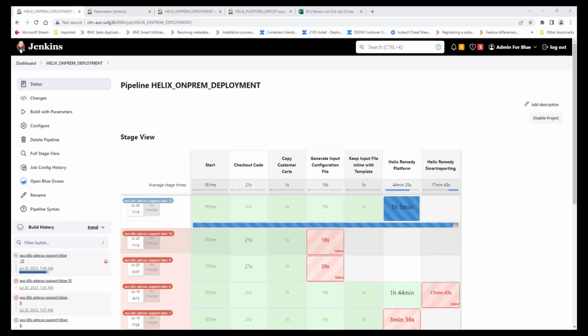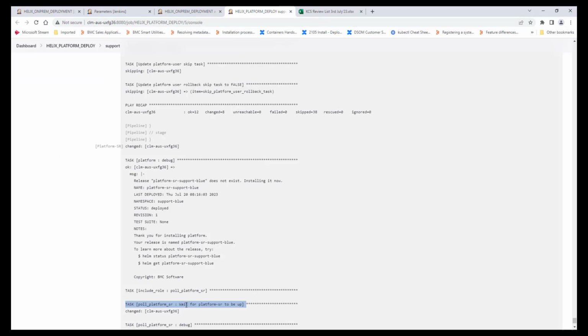However, in this particular scenario, we will see one particular use case which causes the platform FTS pod to not be able to start. One of the reasons here is a wrong certificate being used other than the cacerts file which BMC recommends. As you can see in this current pipeline, it is performing Remedy platform deploy. When we go to the Remedy platform deploy console output, it says that the pipeline is waiting for a platform SR to be up.